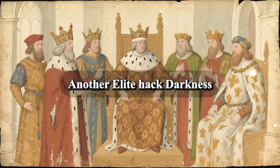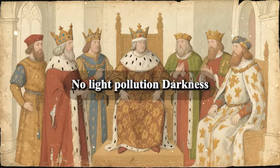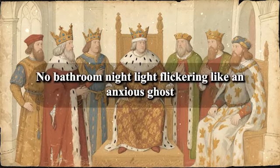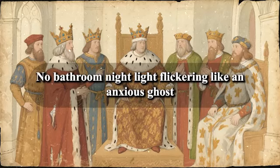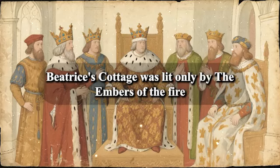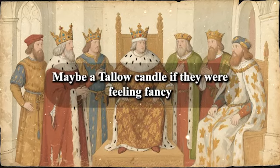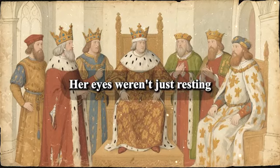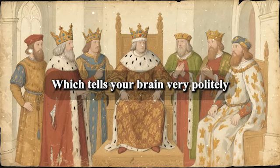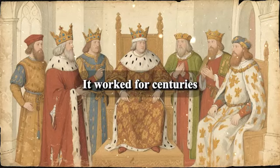Another elite hack: darkness. Like real, uncut, no light pollution darkness. There were no streetlights, no glowing phone screens, no bathroom nightlight flickering like an anxious ghost. When night fell, it fell. Beatrice's cottage was lit only by the embers of the fire, maybe a tallow candle if they were feeling fancy. Her eyes weren't just resting, they were being bathed in darkness, which tells your brain very politely, go to sleep, idiot. It works. It worked for centuries.